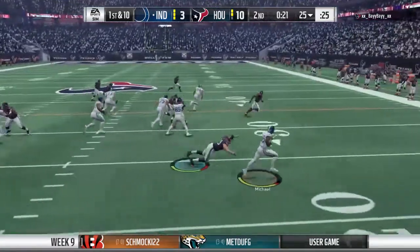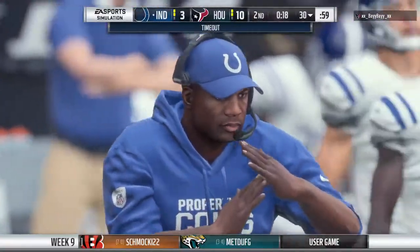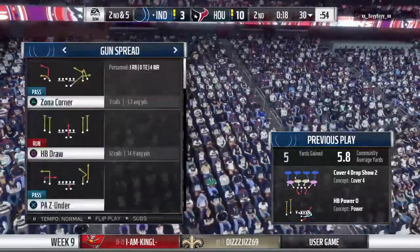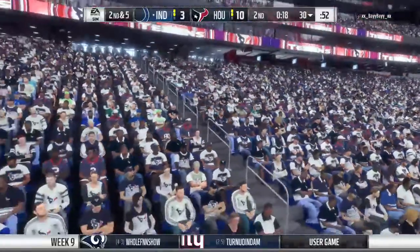On the run, this is Michael. Oh, nice move. And he'll go down right at the 30-yard line. Now before the 2nd down play, we'll get whistles and a timeout as the clock will stop with 18 seconds to go in the first half.